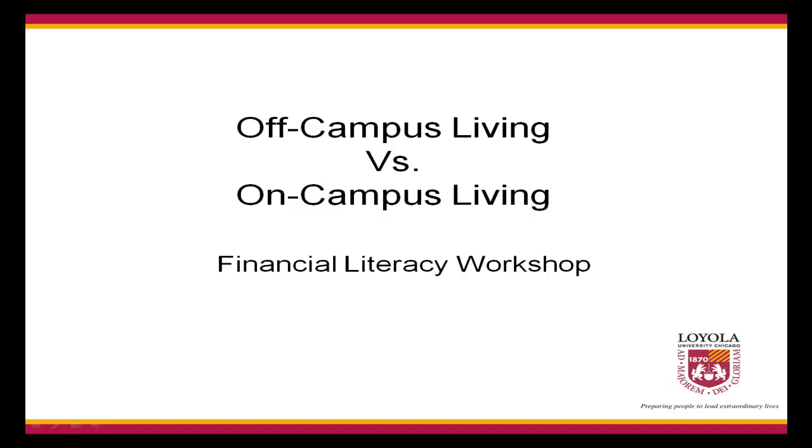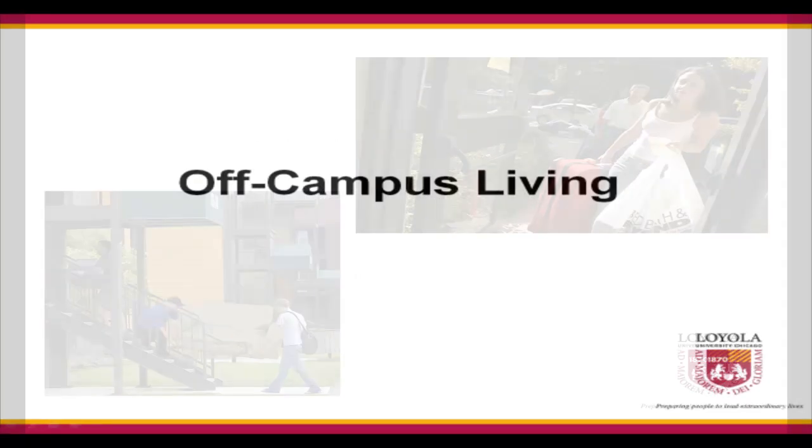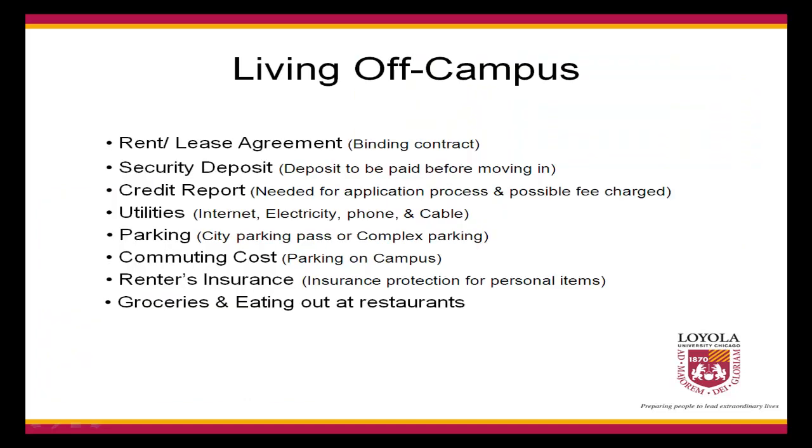Getting an on-campus apartment is an appealing option for many college students. However, as with everything, there are always advantages and disadvantages. You have your freedoms, but you also have your responsibilities. It's important to get all the facts before you sign that first lease. Sometimes the cost of living off-campus can start to add up quickly.